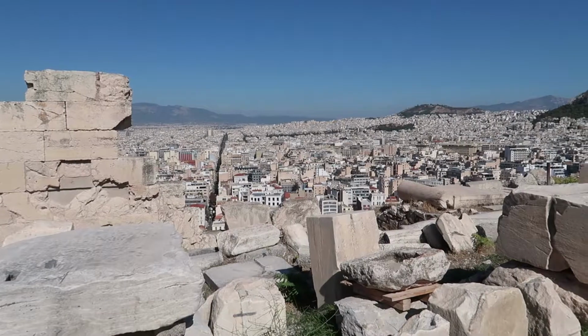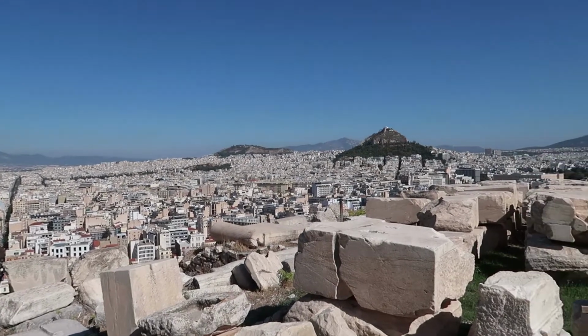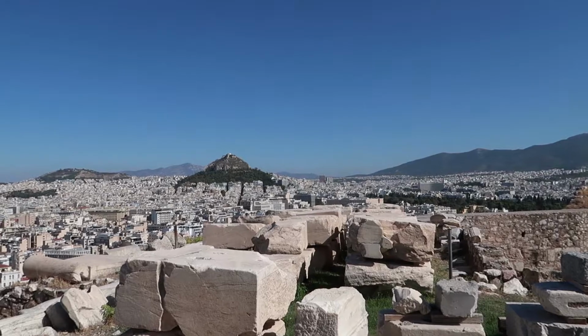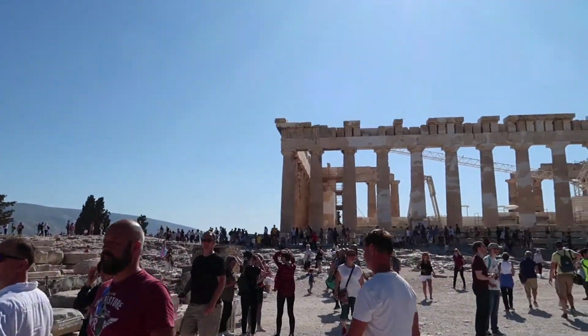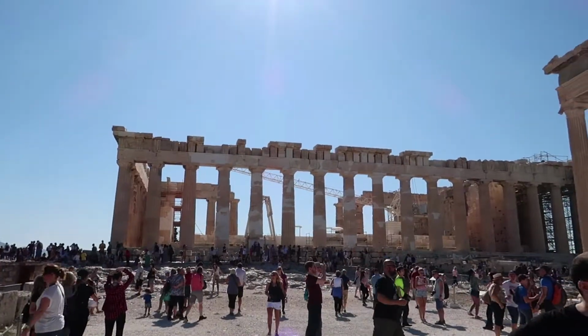Yeah, you can believe it, Athens, man. It's pretty big. But just admiring this view is awesome, but our plan is to go around the Parthenon. We're gonna go around there and see what's up.